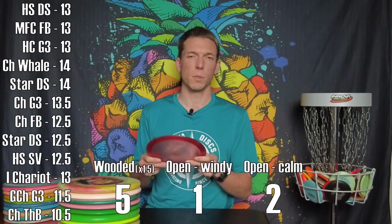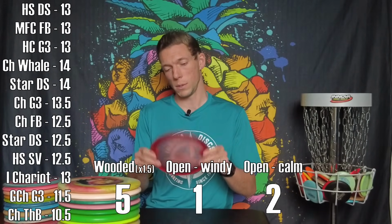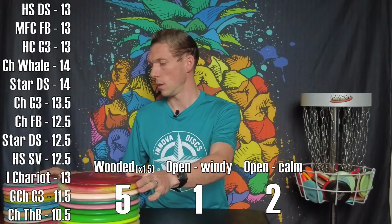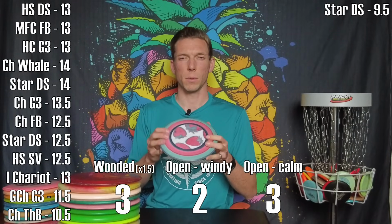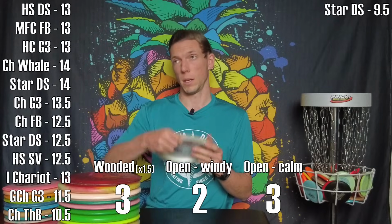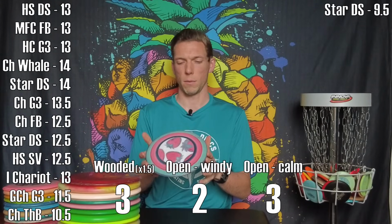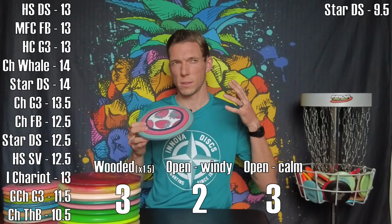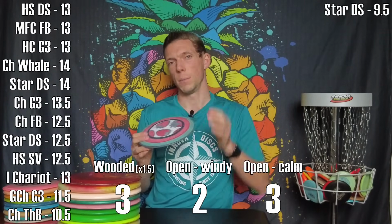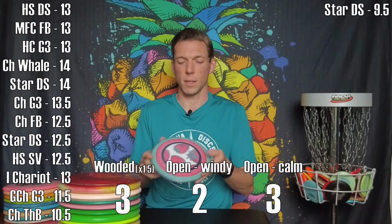This one's got a similar story. I'm very unlikely to use this in the open, but I'm highly likely to use it in the woods. It's a Thunderbird, flies like a Sidewinder, and is perfect for hyzer flips. This is a little bit of an understable destroyer. It goes super duper far, and I can throw some fun big anhyzer shots, or tailwinds, or long forehands. But anytime you step up in understability, you step down a little bit in control. So I just don't reach for it as often, because as it gets flippier, it gets a little harder to control.